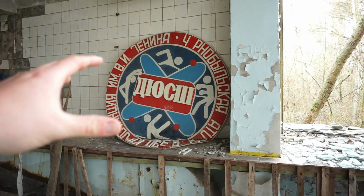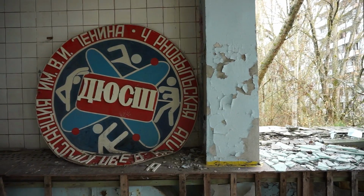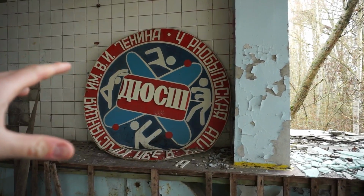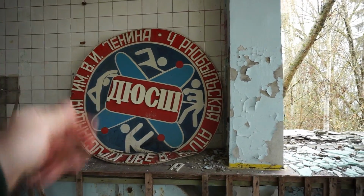And apparently this hasn't always been here. I mean, it's been in Pripyat, but it was probably in a basement somewhere, and somebody came into the swimming pool and put that here, which I think is really good because people can come in and there's more history behind it all when you can see stuff like this lying around.